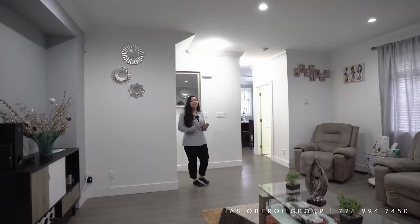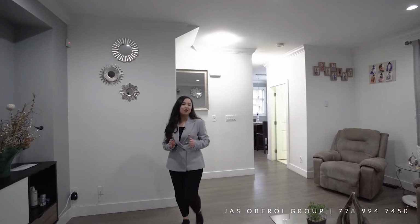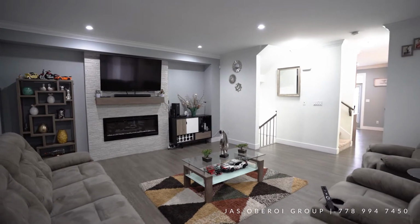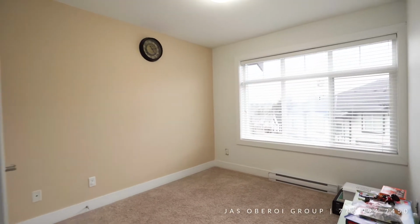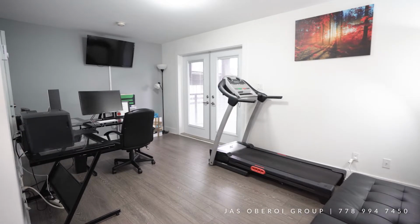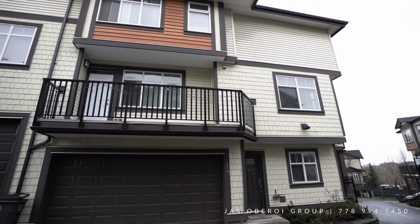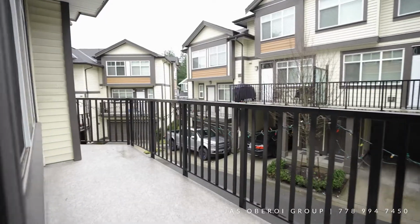But no, really, this one really does check off all the boxes. You get over 1,700 square feet of living space, 3 bedrooms, 3 bathrooms, plus a flex room that is so big that you can actually turn it into a 4th bedroom. Not only that, but you also get your own 2 side-by-side car garage and 3 balconies.